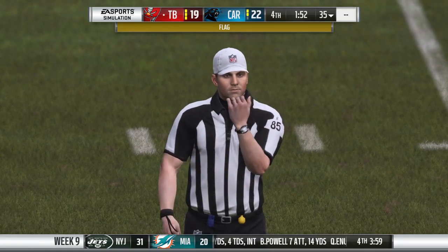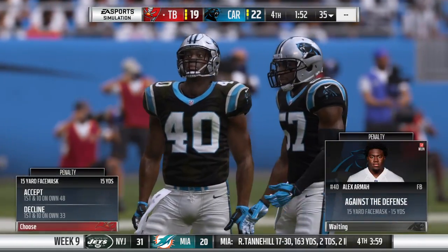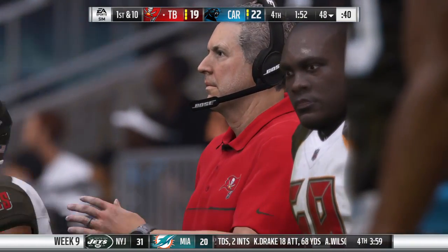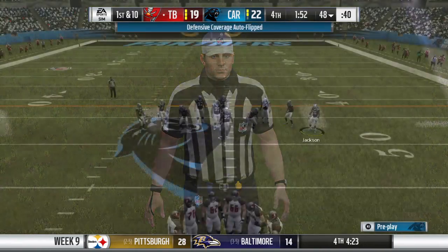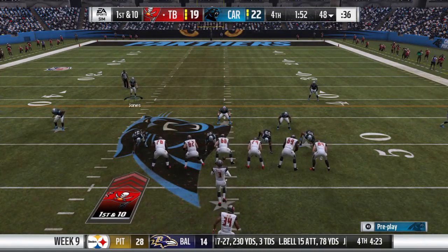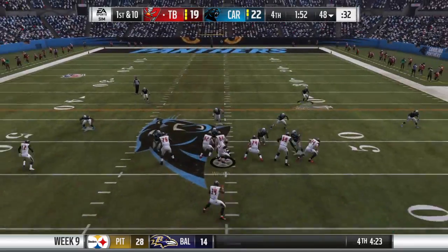Personal foul. Face mask. Defense. Well, when you're leading in the fourth quarter, that's not the penalty you want. Not at all. Now your discipline comes into question. Having poise this stage of the game, you can't have those kind of plays. Excellent field position after the face mask penalty. 1st and 10 out near midfield.